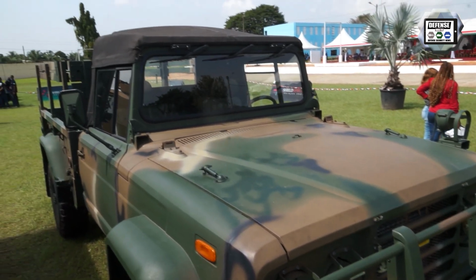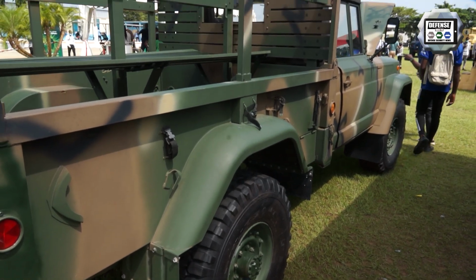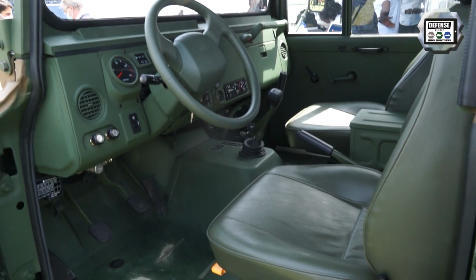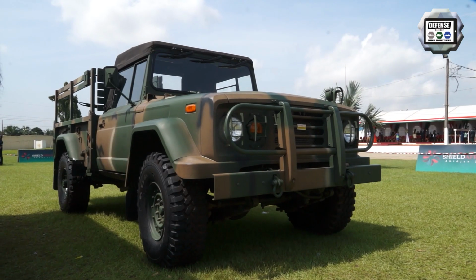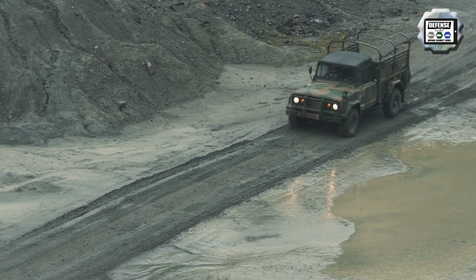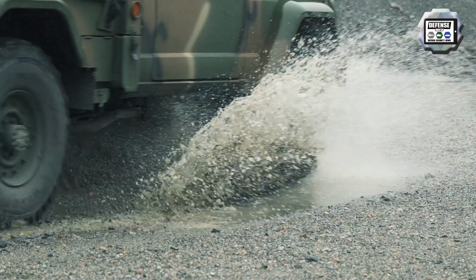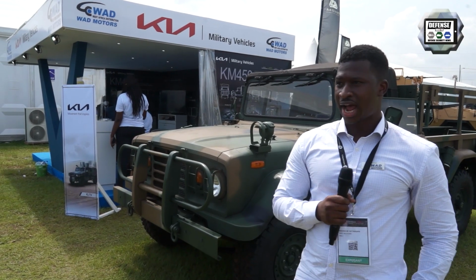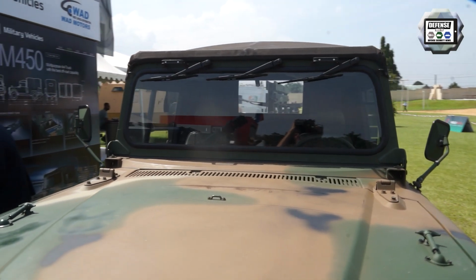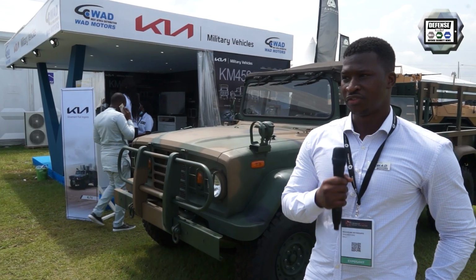The Kia KM450 is a 4x4 with a diesel engine, and it has a seat capacity of 12 soldiers. It has a fuel consumption of 7 liters every 100 kilometers. It's very practical, not too much electronics. It's mechanical and very easy to repair. The maximum speed is 104 kilometers per hour. Our expectation is very high because today when you look at the region, the insecurity is very high. So we think that this vehicle can respond to all these needs for all the clients, especially for the government.